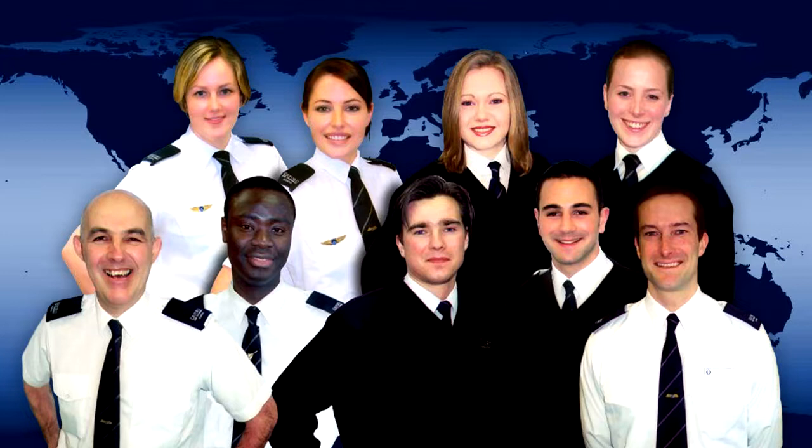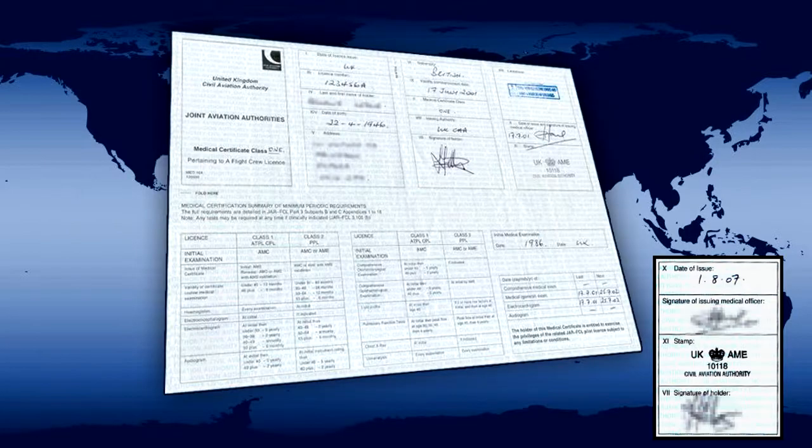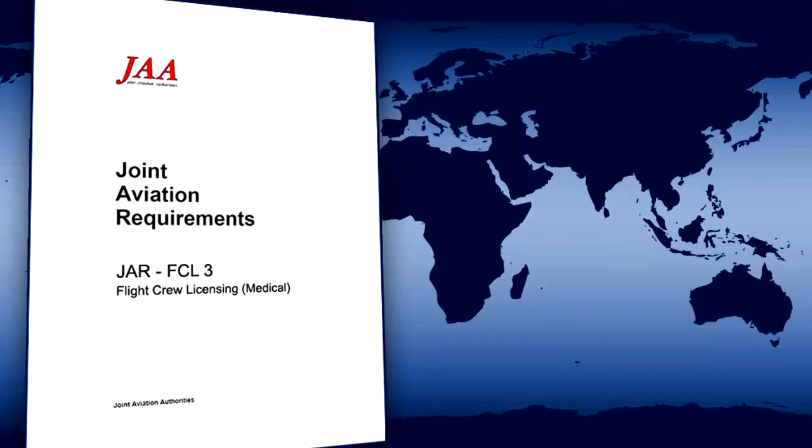The holder of a pilot's licence must be mentally and physically fit to exercise safely the privileges of his licence. Consequently, as well as the validity of a pilot's licence being determined by the validity of the class or type ratings which must be included in that licence, the licence must also be accompanied by a valid medical certificate, issued in accordance with the provisions of JAR FCL 3.